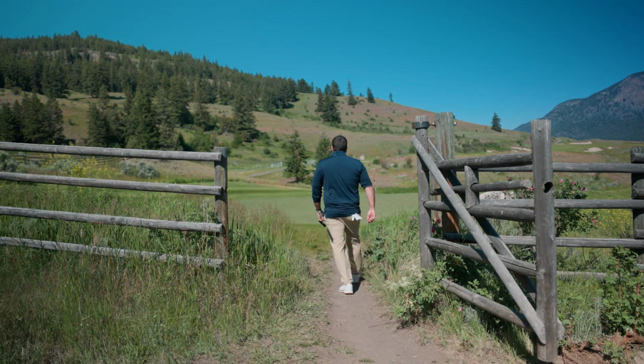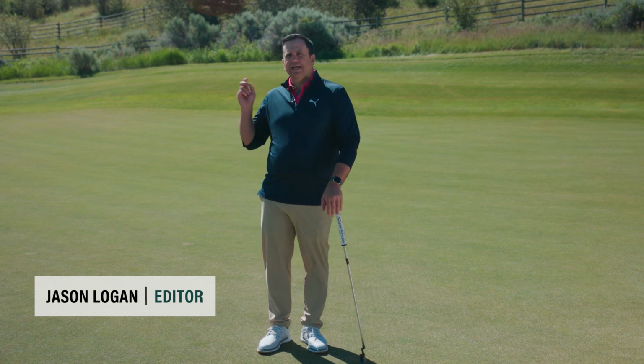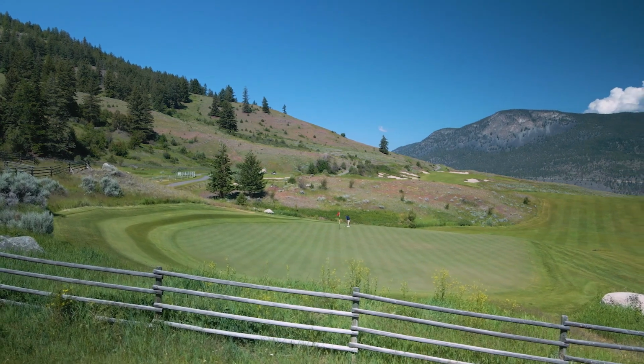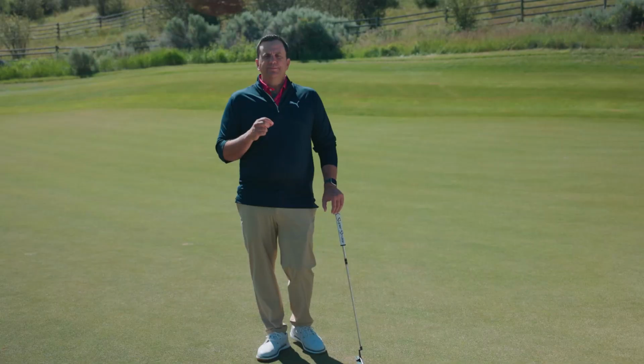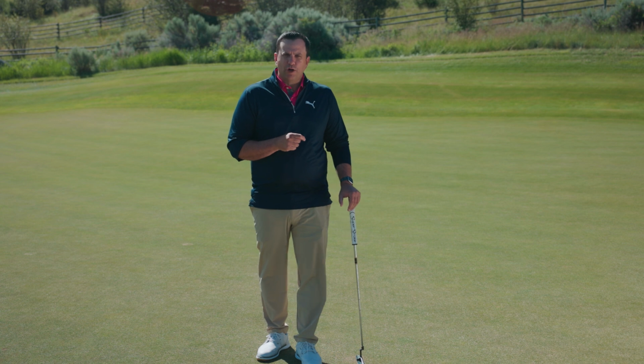Jason Logan back with you at Sagebrush Golf Club, and I'm standing on the green of the 11th hole, and you can see behind me this fencing. It's actually there to serve a purpose because the neighboring Douglas Lake Ranch, well, the cattle sometimes graze through here, so the fencing is there to keep the animals off the short grass, but I think adds a really neat aesthetic to this part of the property as well.